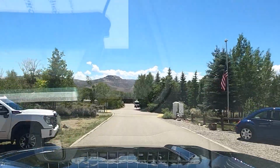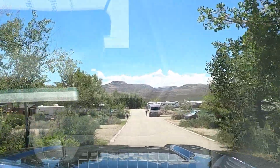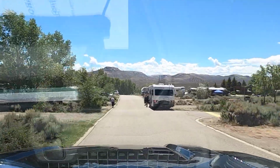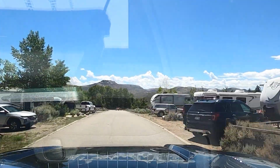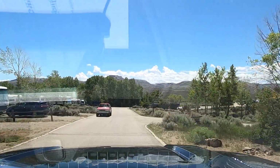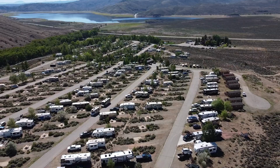In one of the 1,000 Trails' newest parks, it's the Blue Mesa Recreational Ranch. It took us a little while to figure that out. It's a lot to say. You're used to just saying 1,000 Trails, Orlando, or 1,000 Trails, whatever. So this one's a little different. It is a pretty cool park. The views here are amazing.